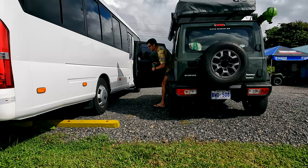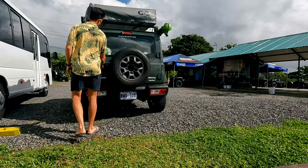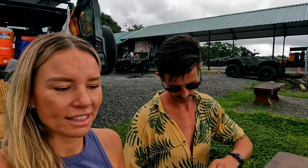And it's also a very cool little spot here. Look at this view. There's an eagle right there. Oh my God. What a spot. All right, breakfast time. I'm hungry. Wow. Yum. Great start for our Costa Rican adventures.